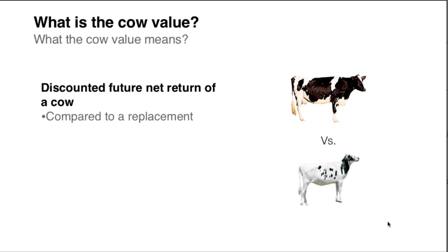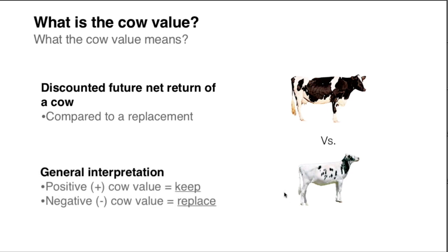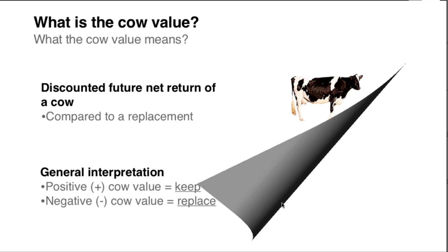My understanding, and the best way I like to think about this, is the future net return of a cow. I have a cow today. I want to see how much money this cow will make me from now to the future, and I want to compare that with a potential replacement. So the decision is whether I keep or I replace a cow. If this discounted future net return is less than the replacement, I'm better off maybe replacing this cow. That's the bottom line, but that will help to make many other decisions, as you're going to see.